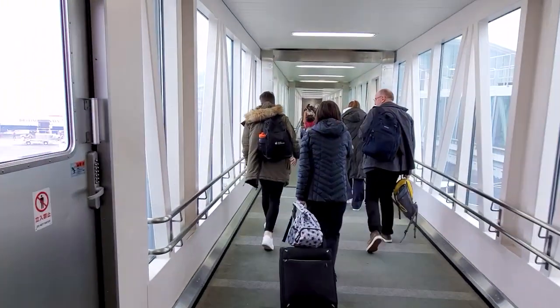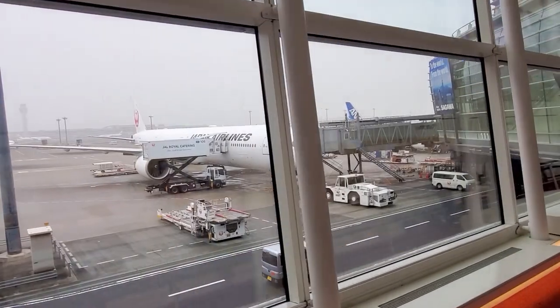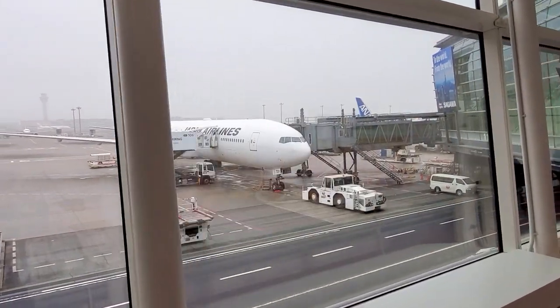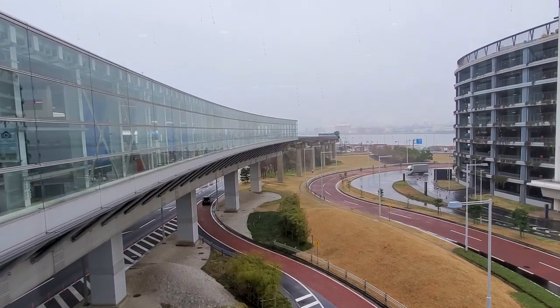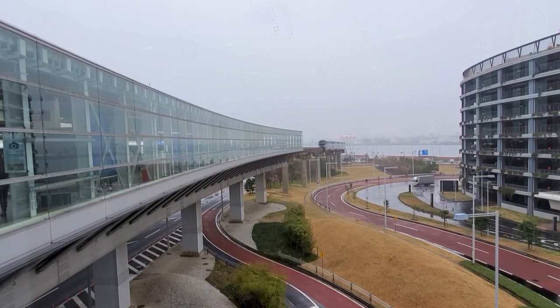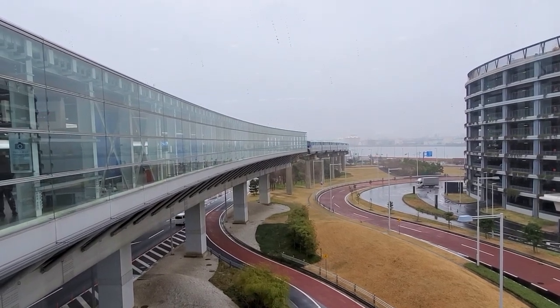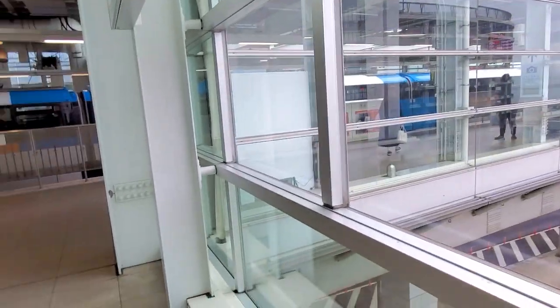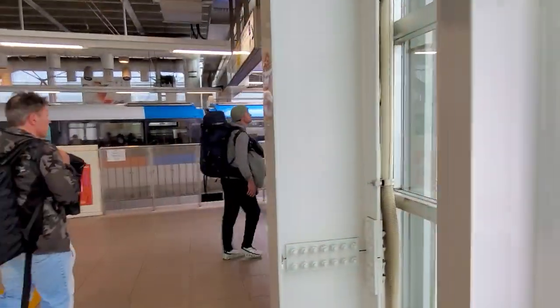Landed finally. Let's see the plane. So to get to the city center, there is a monorail service that goes to Hamamatsucho in the city center, and then I could change to the Yamanote line. So the one is arriving. Let's catch it.